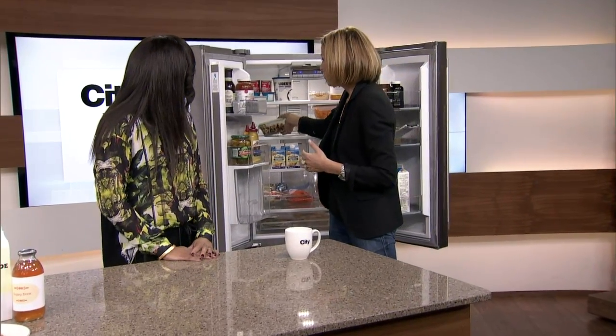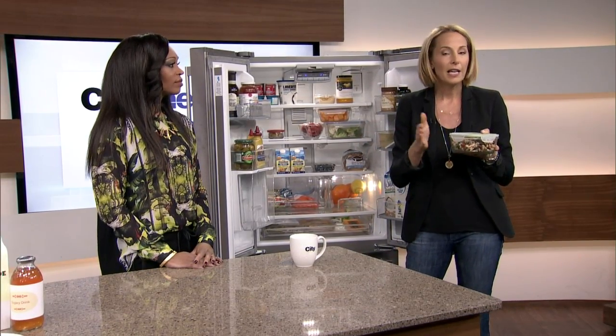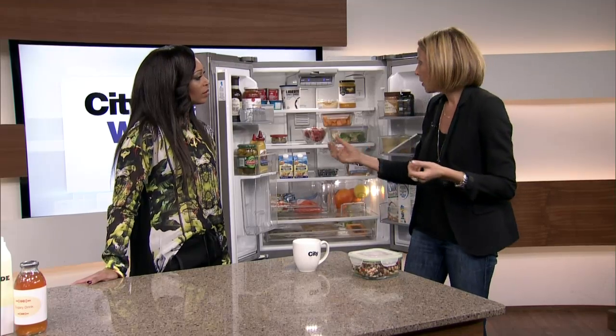Okay. So everyone should be having glass Tupperware. It is key. It is key to keeping you healthy. You know that I'm a big fan. The City Weight Loss girls only travel with food. Always have food on you and have leftovers. So if you're having your leftovers, try and store it in glass.